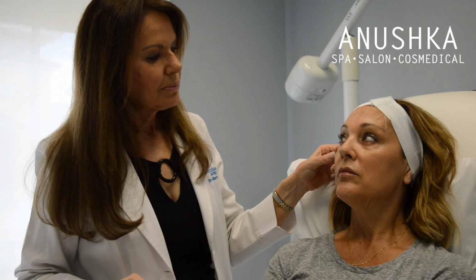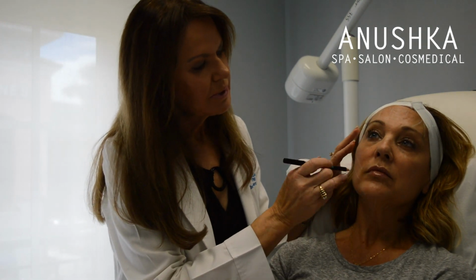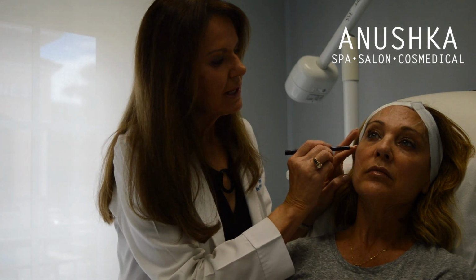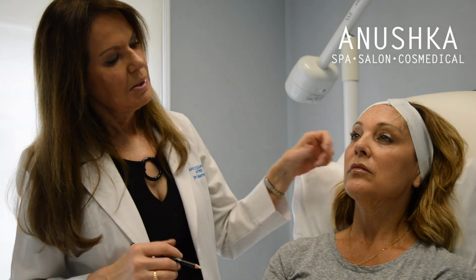Then we might end up putting one more thread just right about here, because we can pick this up a little bit. After we do that and it starts to absorb and pull up a little bit, we'd probably end up putting a little volume in here with either Restylane Lyft or some Voluma, just to keep you nice and positive looking, because when you have a nice little projection like that, it's positive looking. But with this, we're going to be able to probably put you back about 10 years or so, and keep you nicely refreshed.